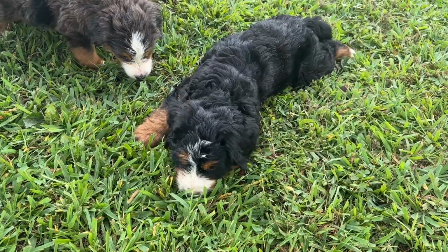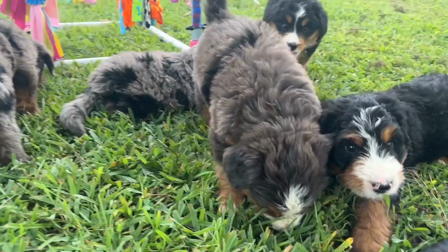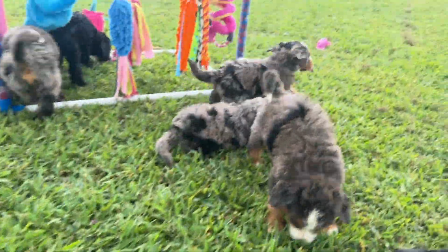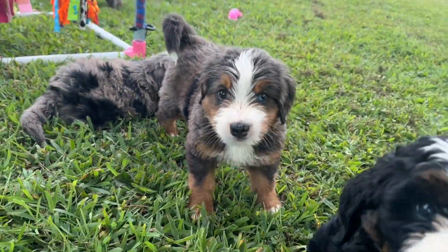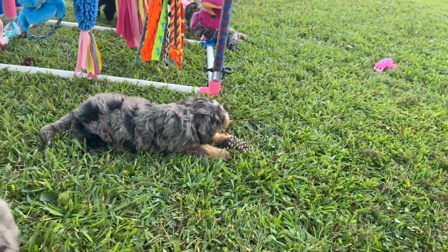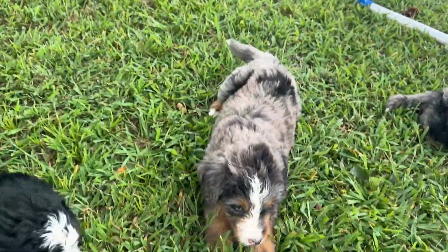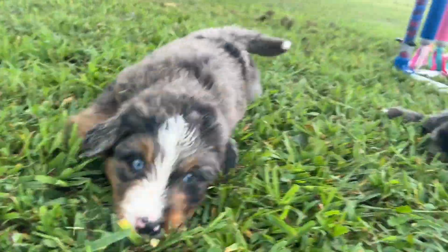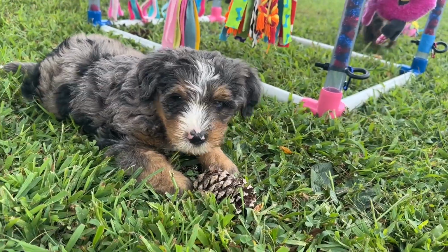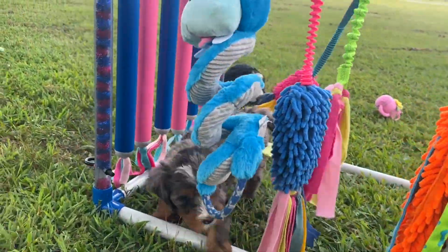And our other 4 available puppies are our Merle pattern puppies. We have Purple Martin right here. And Cardinal. There's Cardinal. And then we have Blue Jay.